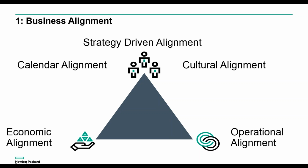Economic alignment refers to the set of budget allocations and making sure that that is tracked and reported correctly, and then how that meshes with the understanding and presentation of costs back to the organization. Economic alignment is required to ensure that everybody is speaking the same cost language. It sounds simple, but it often is not.